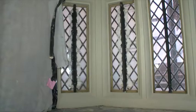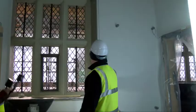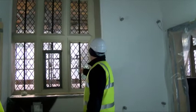He then went on to detail the work that had been done to the windows and mullions. Bits of stone was all dropping off on the inside, so they've actually filled them with a lime and sand mortar mix. Glazed units, all new lead work.